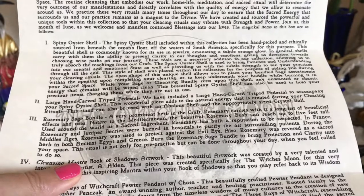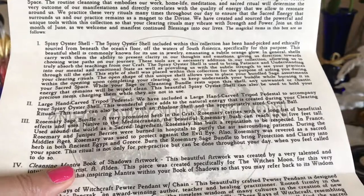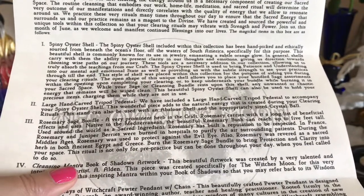It says, burn the rosemary sage bundle to bring protection and clarity into your space. This ritual is not only for pre-practice, but can be done throughout your day when you feel called to do so, and I cannot wait to use this.